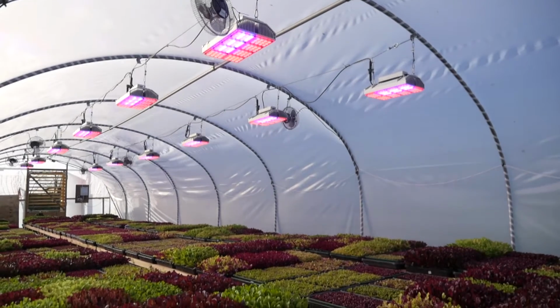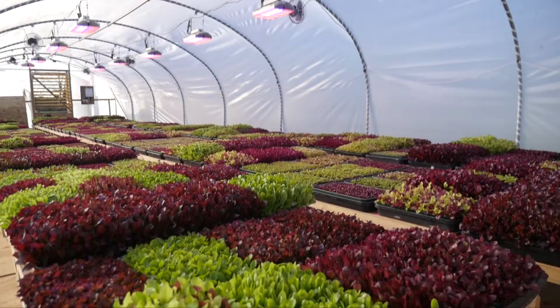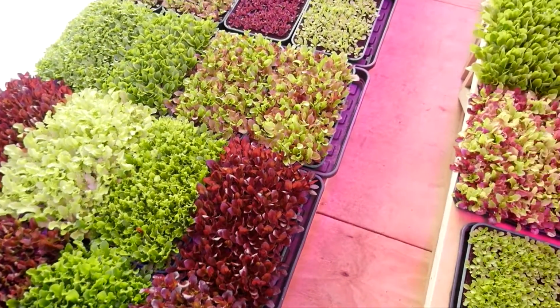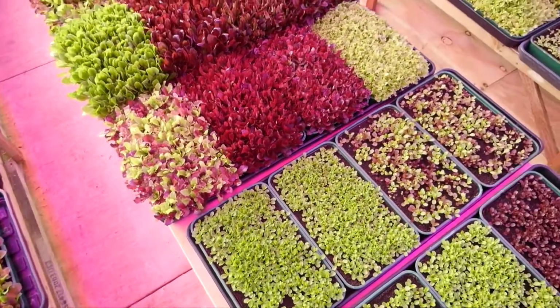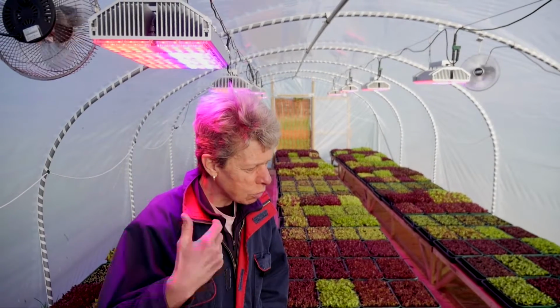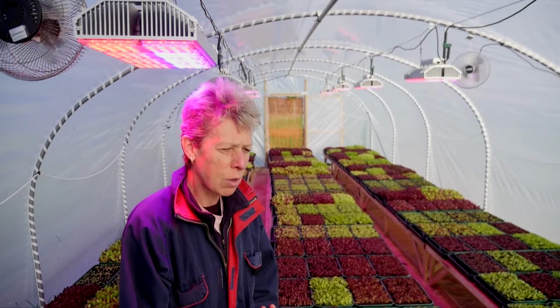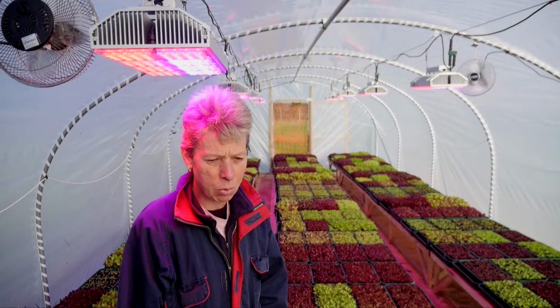So we looked at different ways, different types of polytunnels and different ways in which we could try and find an answer to it. And then we thought, well, what about investing in LED lights? And well, the success has just been incredible. We've looked at comparing growing and how we used to grow, and growing under lights, there just isn't any comparison. They just look like they're completely different plants.